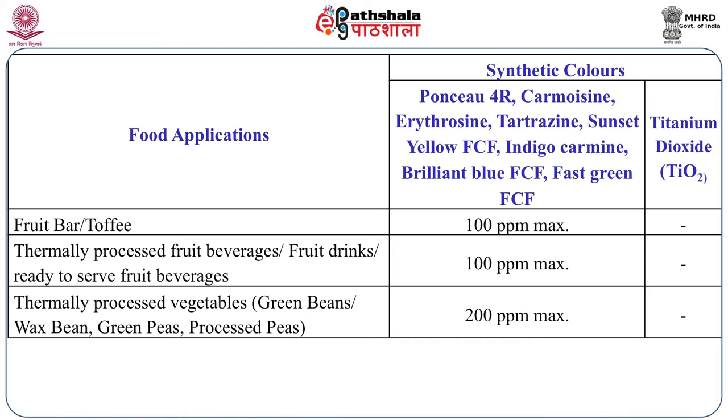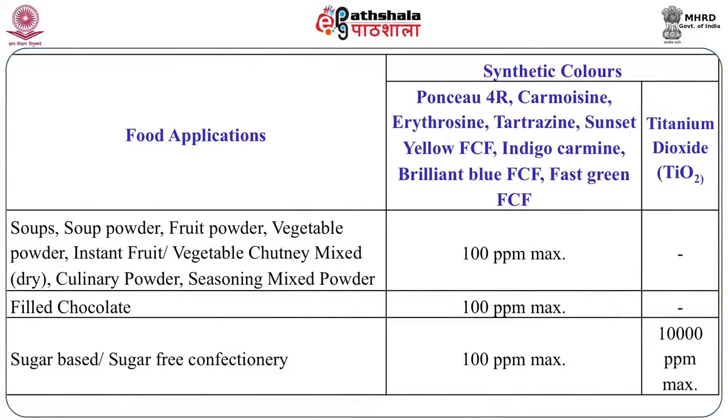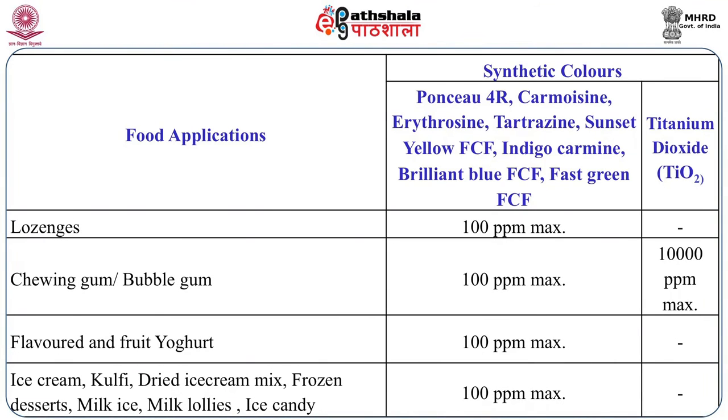Applications like fruit bar or toffee, thermally processed fruit beverage or fruit drinks, or ready to serve fruit beverages have a limit of 100 ppm. The applications like soup, soup powders, fruit powders, vegetable powder, instant fruit or vegetable chutney, culinary powder, seasoning mix powder, filled chocolate, sugar-based confectionaries, chewing gums, some bubble gums, flavored and fruit yogurt, ice cream, kulfi, dried ice cream mix, frozen desserts, milk ices, milk lollies, and ice candies have a synthetic color limit up to 100 ppm maximum.